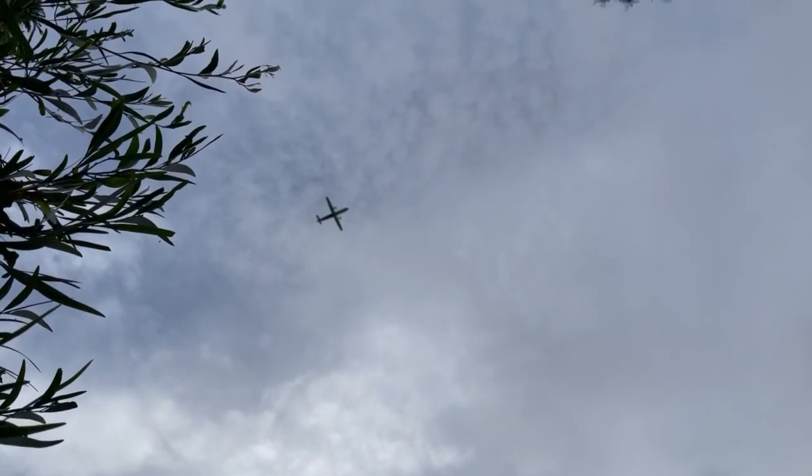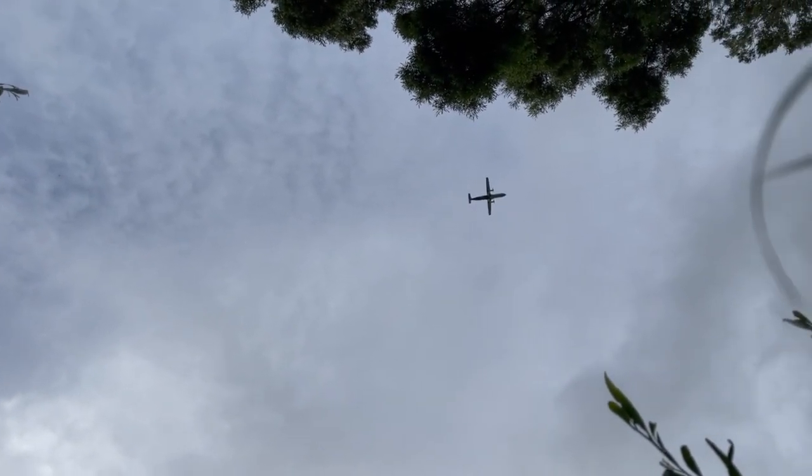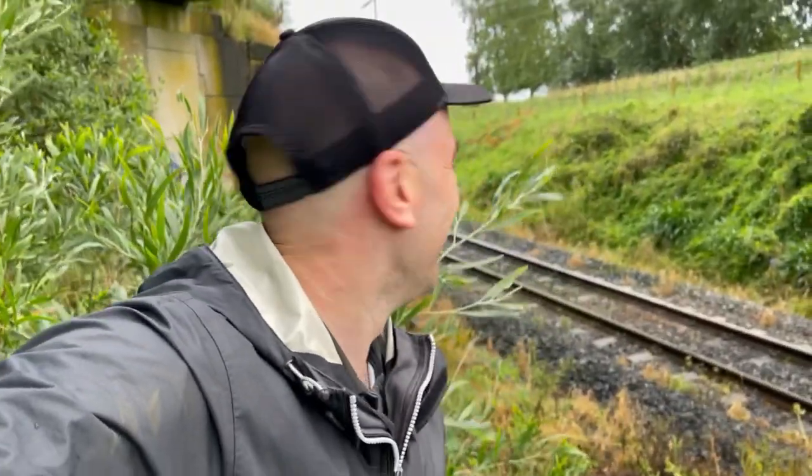Oh, it's a plane. We thought it was a train, but it's a plane. That's so funny, guys. We thought it was our first train, so I scrambled down the bank, got into position, and it was just a plane going overhead. Oh, classic. Well, at least we know we're ready.